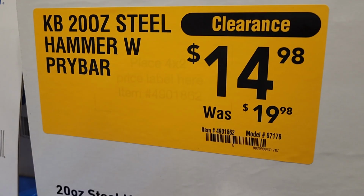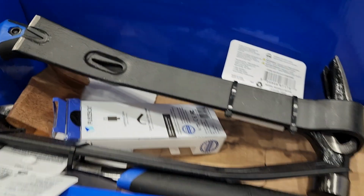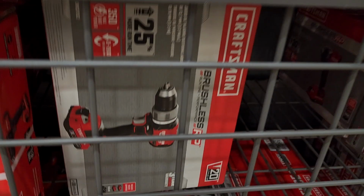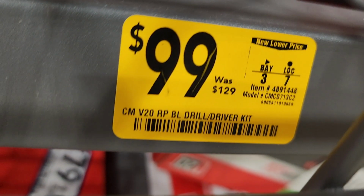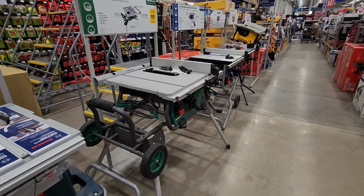$14.98 down from $19.98. So it's a 20-ounce hammer. And then you got this drill. So you guys did see it. The other one was $50 more, and you could get the impact driver. This one's $99 by itself. It is the RP. The other ones were the RP too.